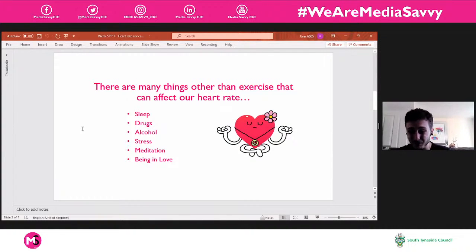Of course, we've got drugs as well, to be honest, recreational and probably prescribed. I wouldn't be surprised at all if there's certain medication out there that speeds our heart rate up a little bit, and certain medication that'll slow it down. Of course, recreational drugs are usually going to speed it up, just because there's more in your system, and your body's got to process that on a heightened sort of level. Alcohol as well. Alcohol is going to affect our heart rate.